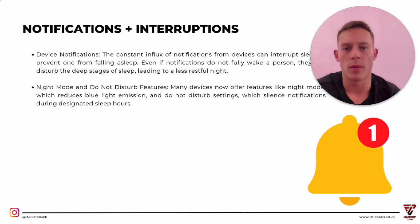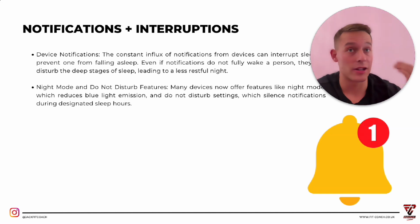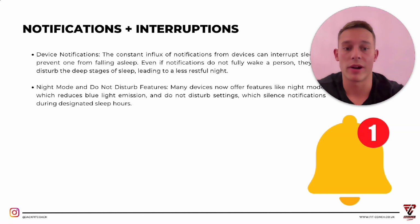I don't use a mobile alarm. I use my Lumi lamp, or even just have the radio. Even if notifications do not fully wake you up, they can disturb deeper sleep stages, leading to a less restful night overall. Even just having that sound when you're in a deep sleep can affect your brainwaves. So that's something to consider.